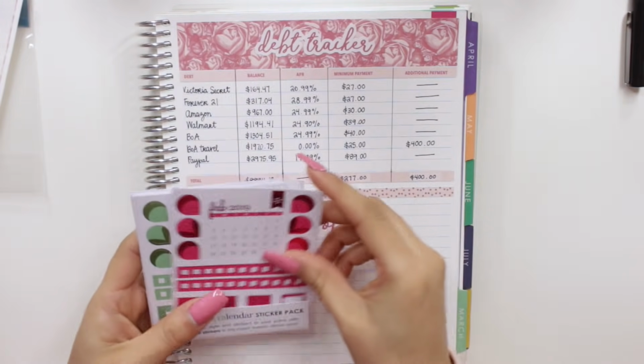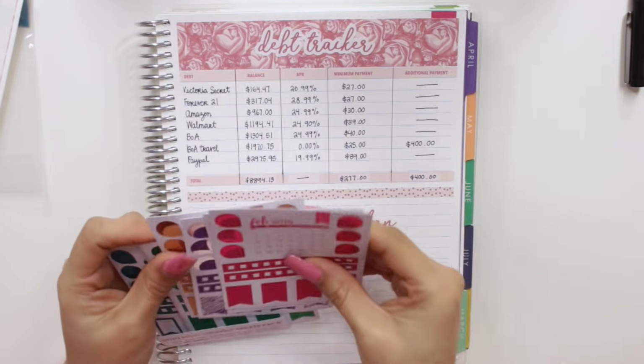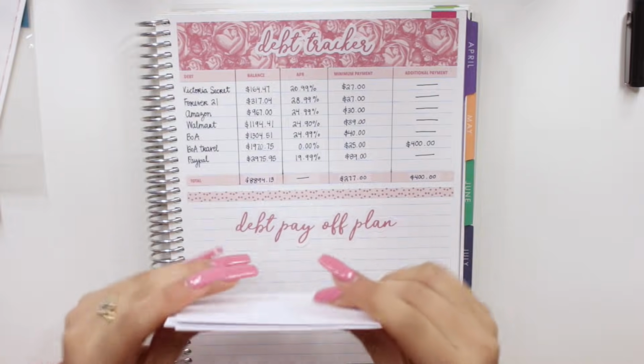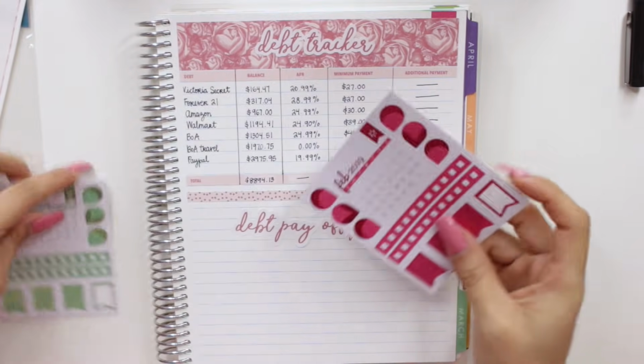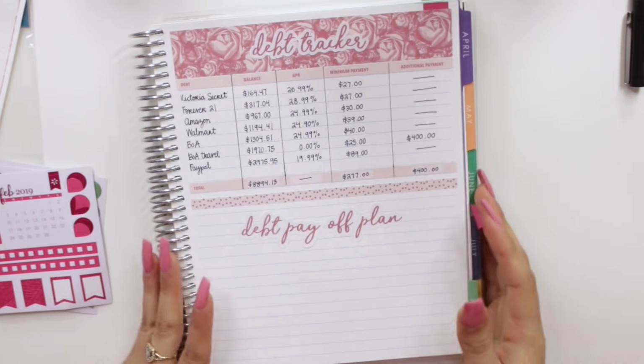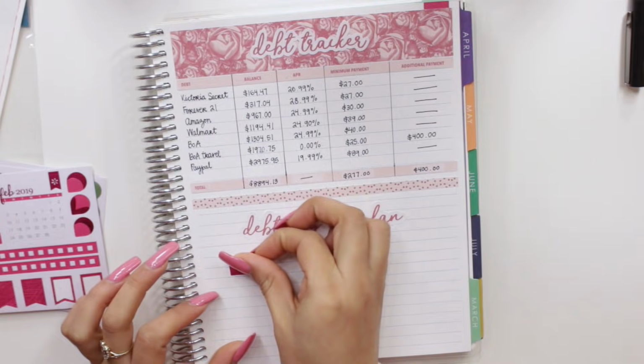So I'm going to be accounting for February, March, April, and May. So I'm going to have 4 different little page flags here, and we can go ahead and get started. I'm going to take my page flag for February, and for that I'll put it right here.